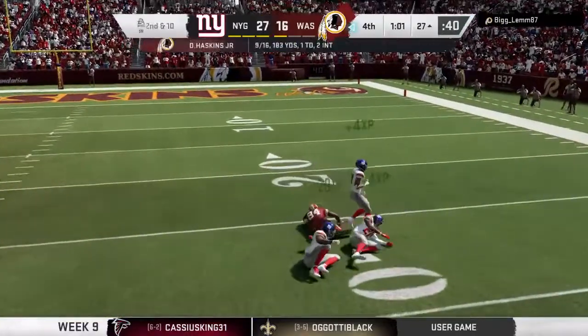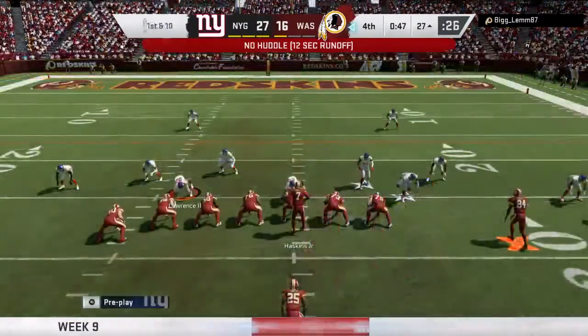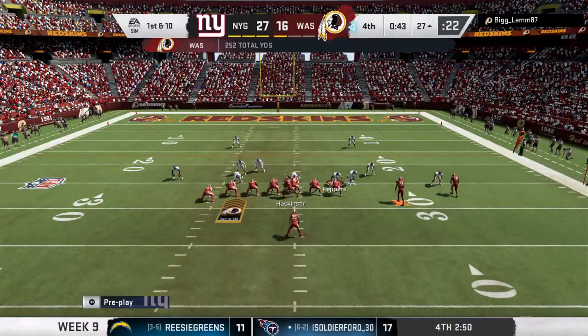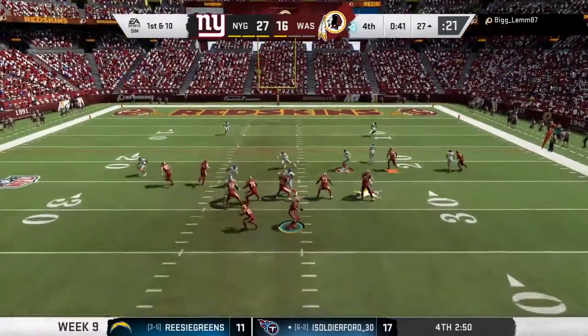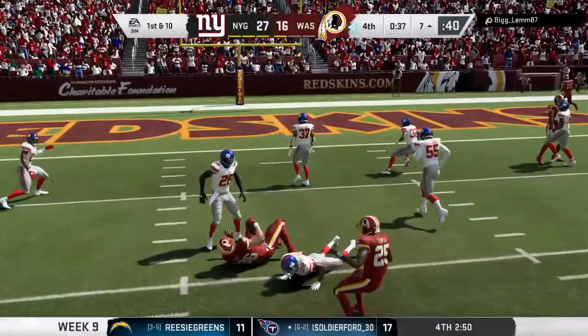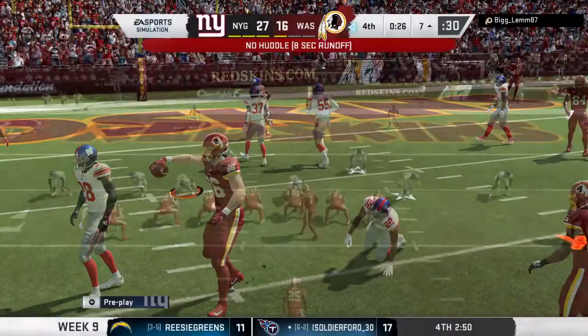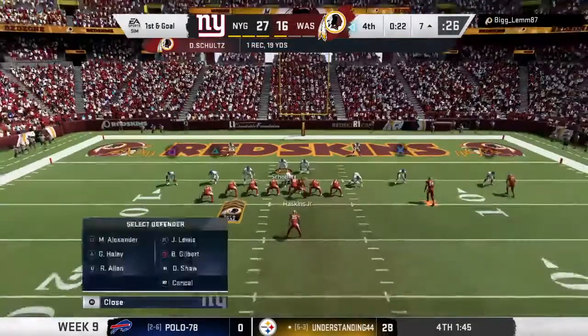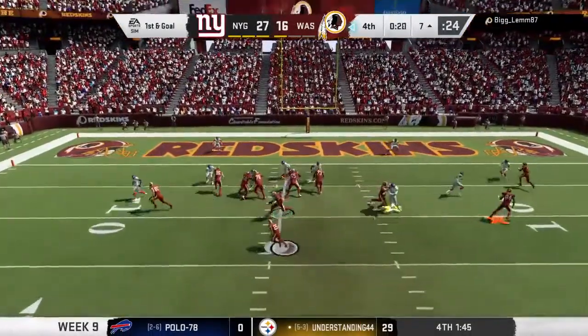And that's caught inside the 30. And they're going to have another first down as the tackle's made at the Giants' 27-yard line. Now it's Haskins. He finds his target. It's Schultz. And brought down, but not before they get it inside the 10 to the 7. Another big gainer that time. This one goes for 19 yards.